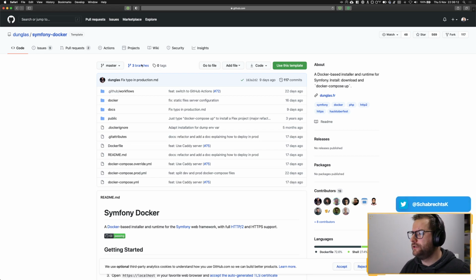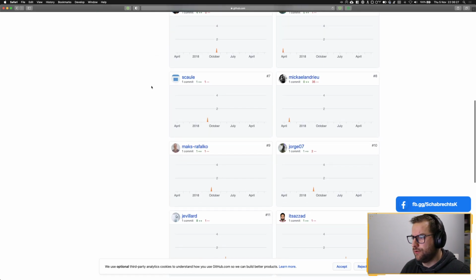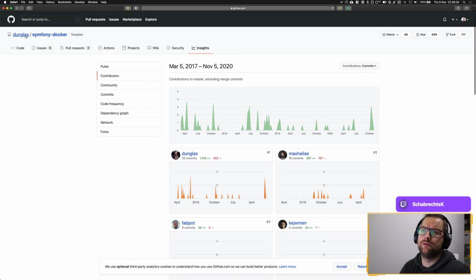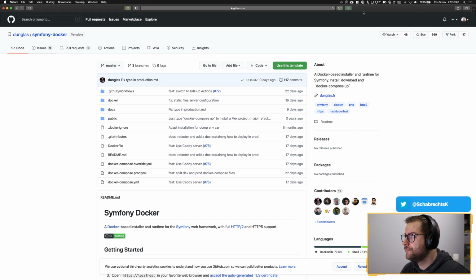And seeing how many people contributed to it, and seeing that it's very interesting contributors, like Stof, Fab. These are all people who work a lot on Symfony itself. Is it under the Symfony? No, it's not under Symfony itself. And this is the creator of API Platform, so that's super cool. And he's part of the core team, so he definitely knows what he's doing. Yeah, cool, starred. That's something I definitely want to use in the future, as soon as I know more about Docker as well. It's a bit my downfall.